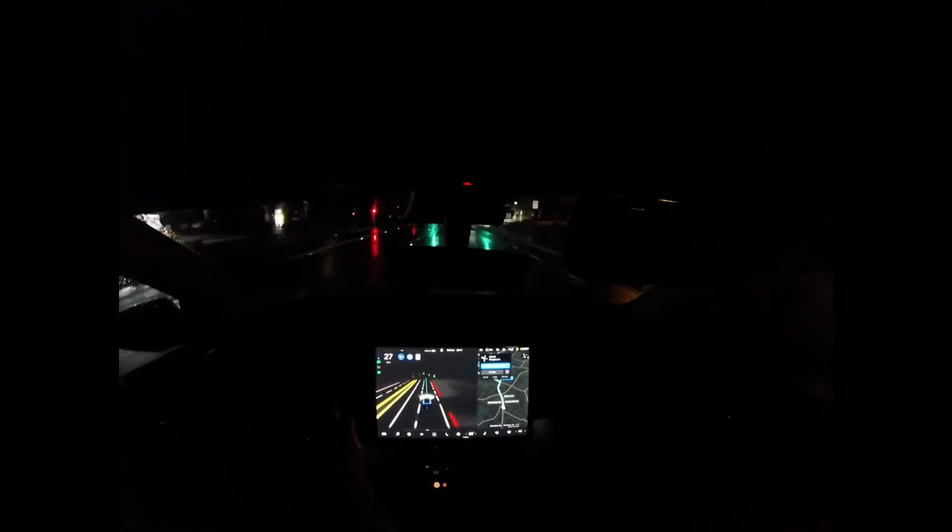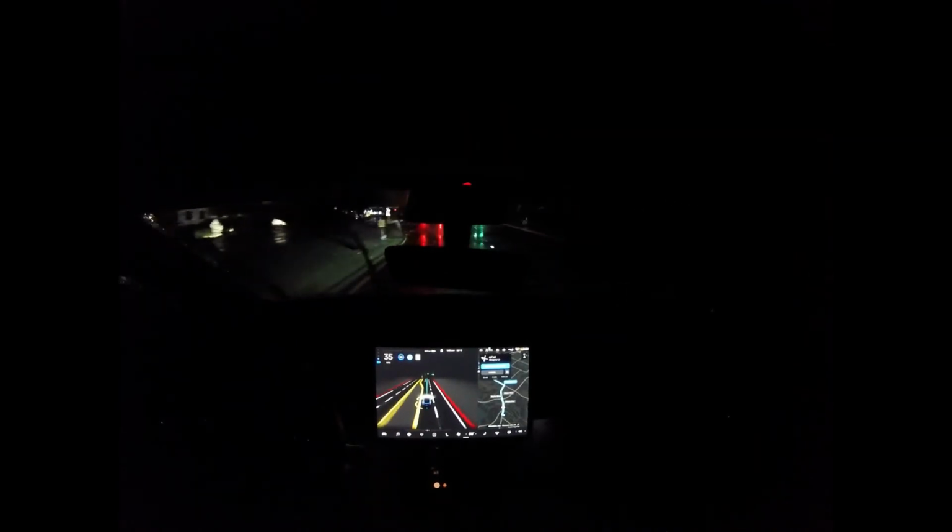Speed limit's a little bit fast there. I think it thought it was already on the main road. That's a little more aggressive than I would have liked. That's okay. Didn't really give it a good starting point. Absolutely love the fact that I don't have to confirm every green light.